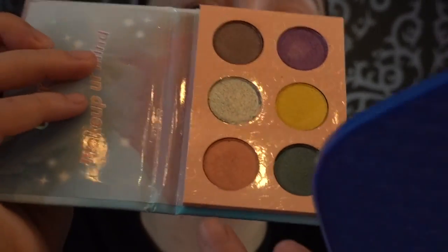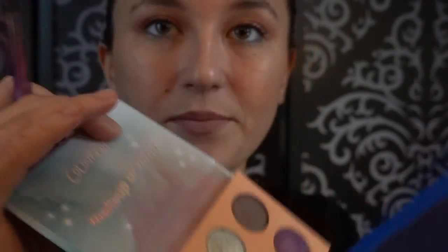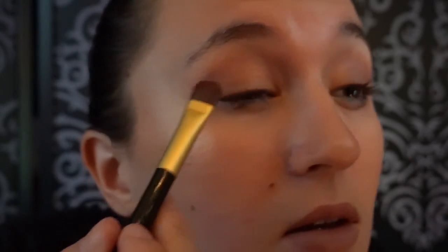Alright, so I'm gonna go in with my Real Techniques brush, and we're gonna go in with, so that was Inside Out we just did, and now I'm gonna go in with Over It, which is the dark brown color. So that's Inside Out, and that's Over It. Go in with this guy. Alright, you ready for this? Alright, and then I'm going to go back in with Inside Out and retouch up what I kind of overlined with Over It.